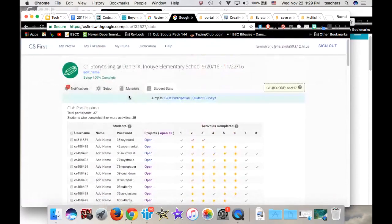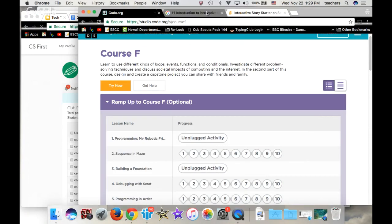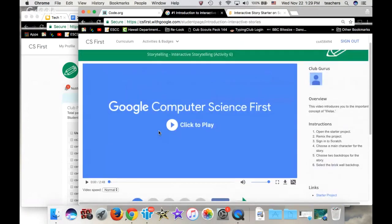So the best thing about Google CS First is all the materials are provided, as well as a dashboard to view what your students are doing. So that's really cool. And from a student view, it looks something like this.